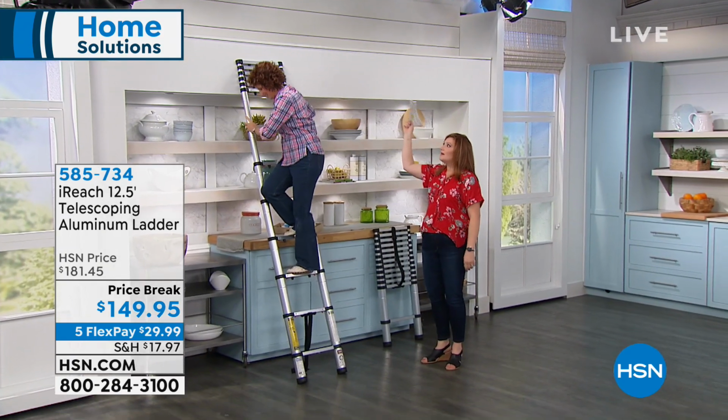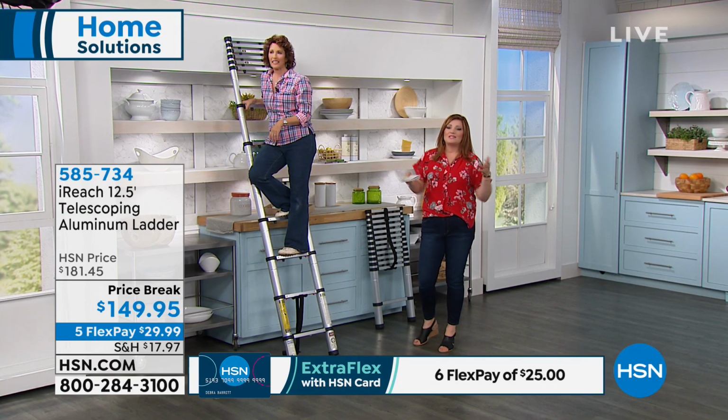But how many of us dust up there because we can't ever reach it and we don't feel safe? Exactly. That's why you need a great ladder.